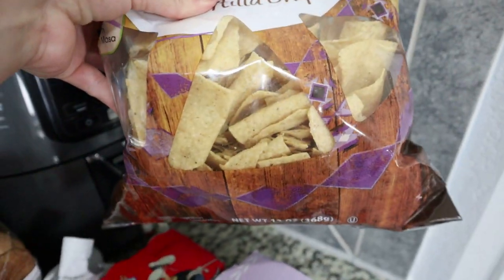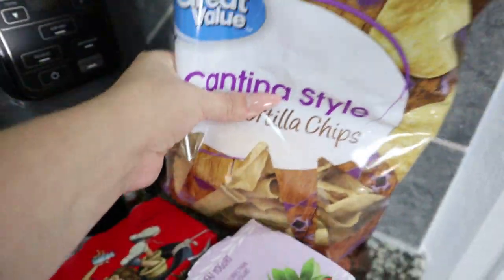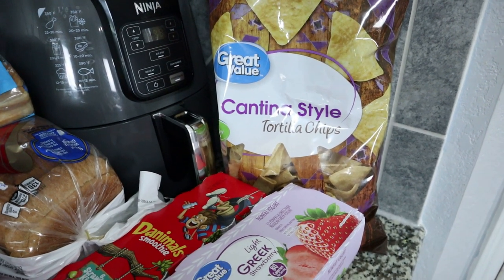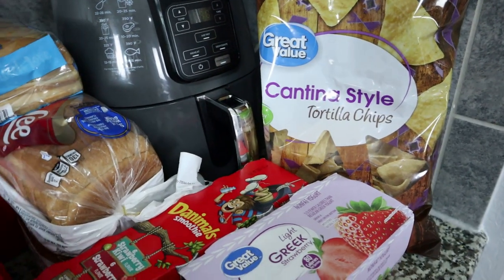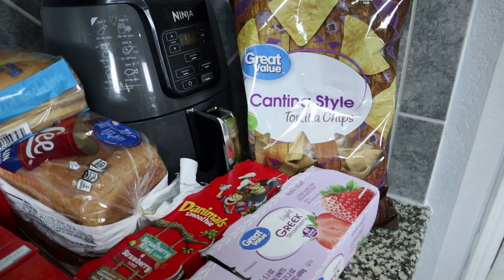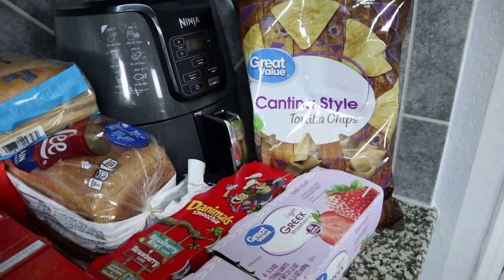But this bag came so crumpled up. Usually I don't have complaints about my pickup orders, but for some reason they bagged this so wrongly and it was just horrible. So that's why I have to go back to the store and get some more stuff that they damaged and I had to do a refund for, and also some stuff that they didn't have.